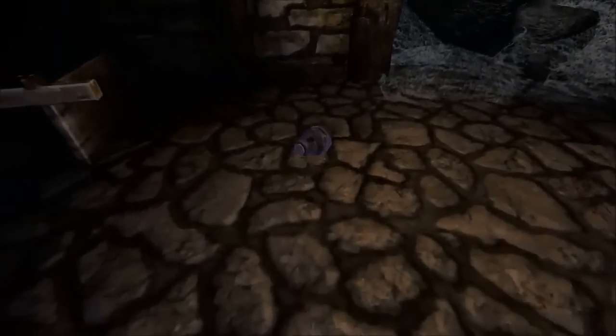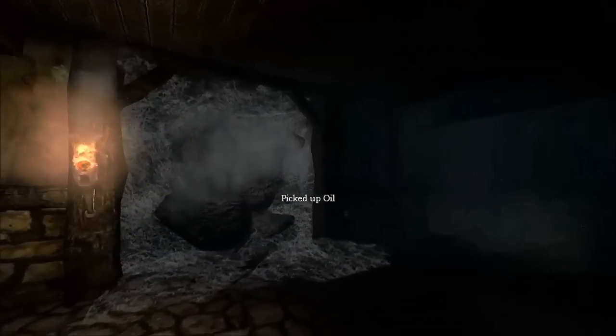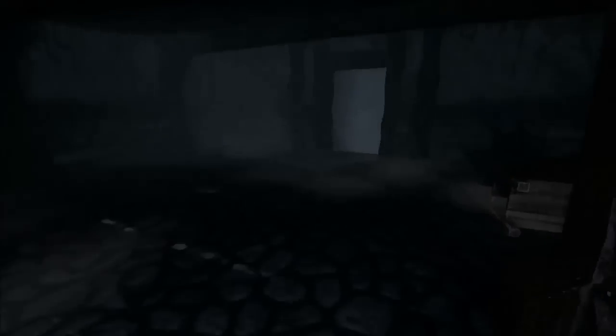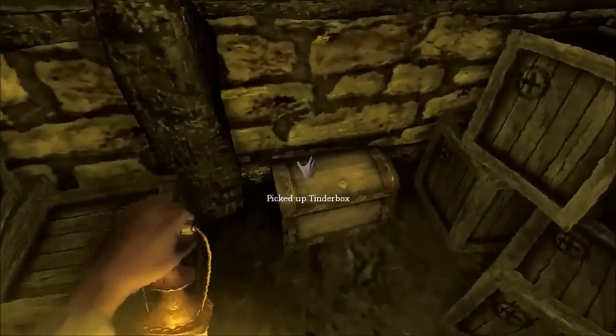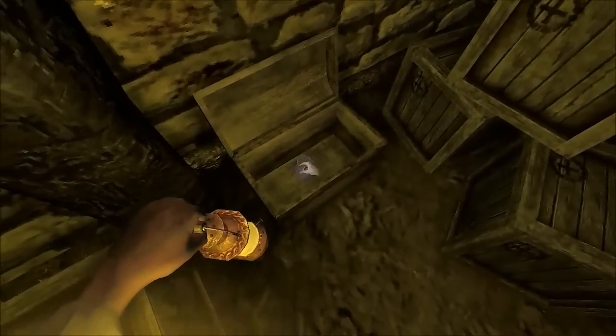We're gonna go down here and grab that. We walk a little closer to that. The wall yells at us. That is the Shadow. He's a scary guy. But anyways, there's not too much to see out here. So we're going to go down here, get our exploring on. There's a chest that has a tinderbox.